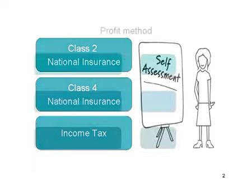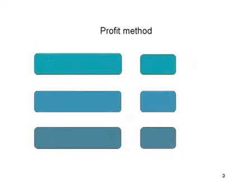self-employment. When you're self-employed or working for yourself, you have to keep details of all the money you receive. This is usually called your business income or turnover. In this example, this is £50,000. You don't pay tax on all of your business income.